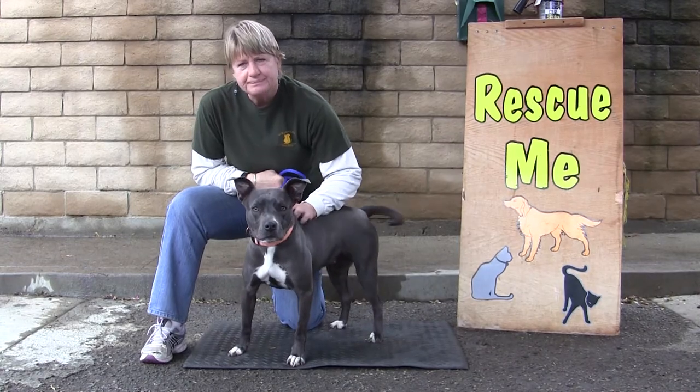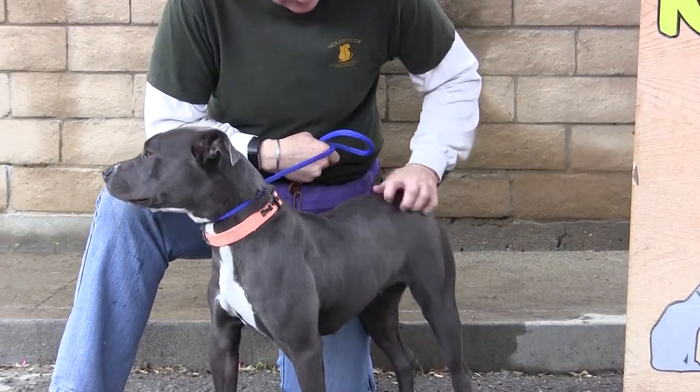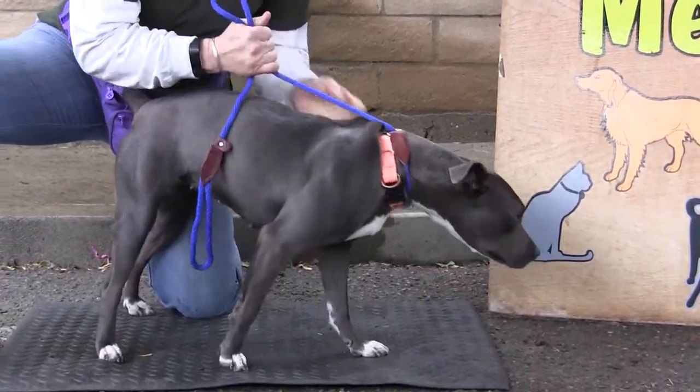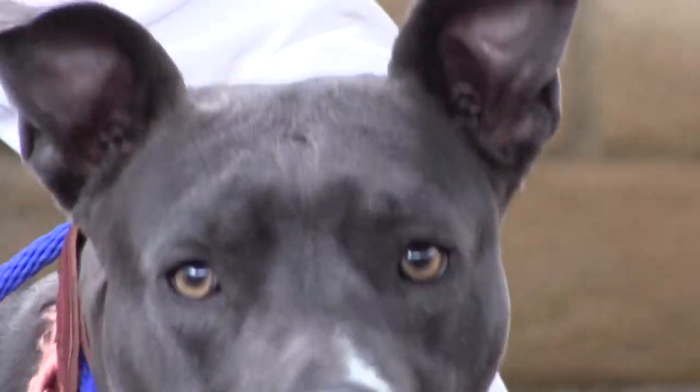This sweet girl, what a great size she is. This little girl was found in Paso Robles on the 29th of December. She's such a nice dog, I can't believe no one's down here looking for her. Very sweet, her name is Meadow, and her ID number is 222-423.